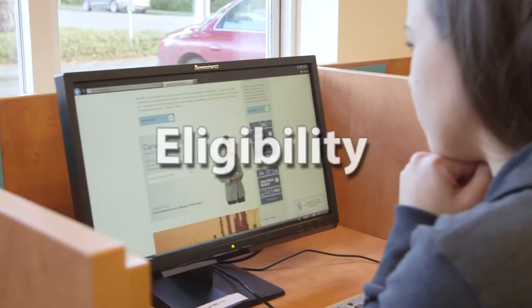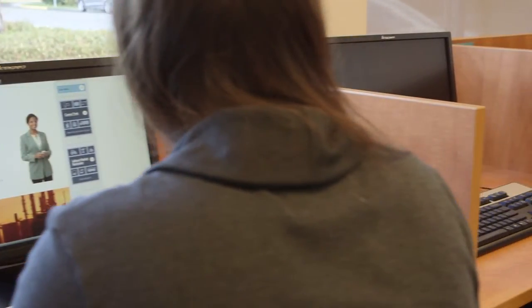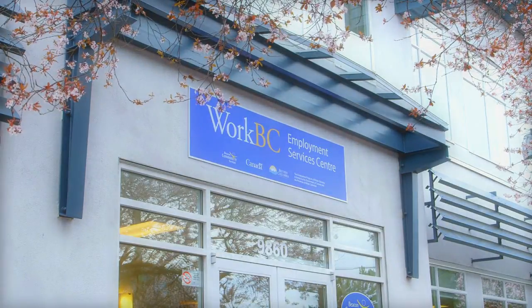All British Columbians can use the WorkBC Employment Services Centre resource area. If you are an unemployed job seeker who is legally entitled to work in British Columbia, you are eligible to access job search and job start workshops.